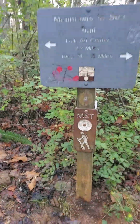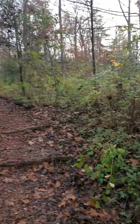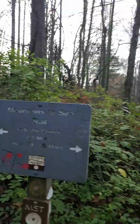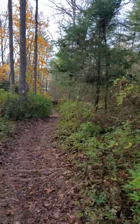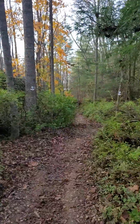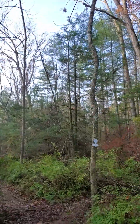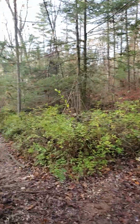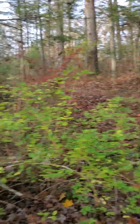You can see the MST, Mountain to Sea Trail. The left goes on up to the Folk Arts Center, that's it. And this is the one we stay on to loop around. I hadn't gone up that other section. I'm not sure how far that is open, but it's not blocked off, so that's a good sign. They got lots of markers, so make sure you go this way. If you go down there, then I think there's some housing down there.